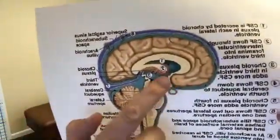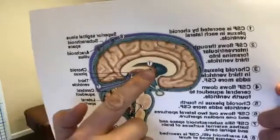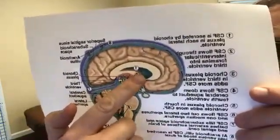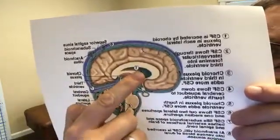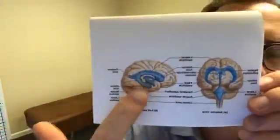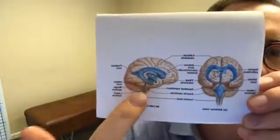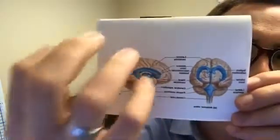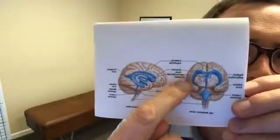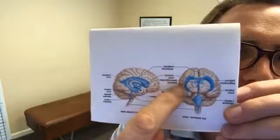So when we look here, this number 1 is where the CSF is actually created. It starts here and then it trickles down. These are called the lateral ventricles, and they actually look like this. It's kind of wild if you think about it. The blue is not empty space, it's full of CSF, but it's basically like a big space inside of the brain. And so the fluid is created in these big horns here, the lateral ventricles.